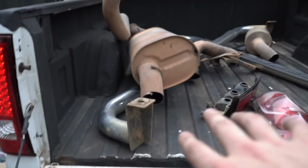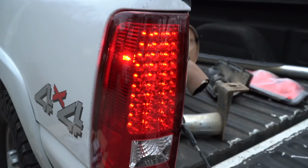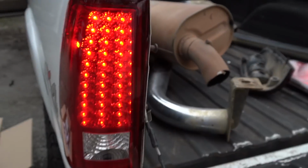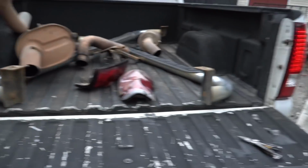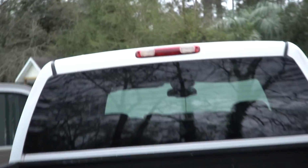Alright, once you got everything in, don't pay attention to my exhaust cutting off. Once you got everything in, make sure everything works. Indicator light, regular brake lights. That looks 50 times better already. And we got to work on the third brake light up there. My eyes popping? Alright, good.